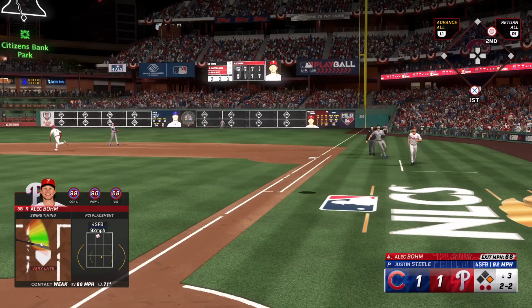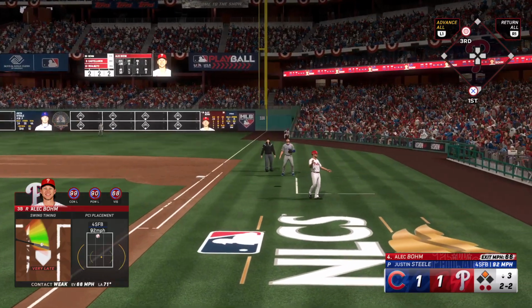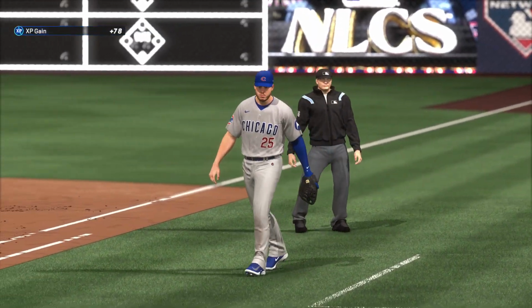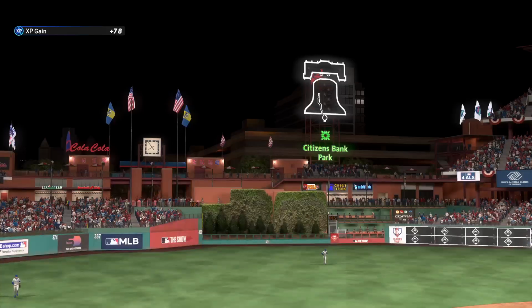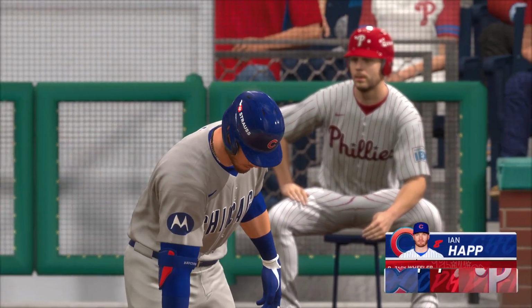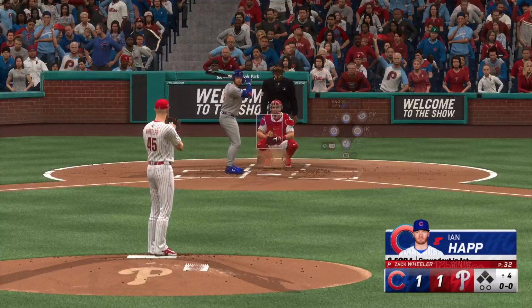And a pop-up right side, foul territory. Chrome makes the play, and that's the third out. Phillies strand one, still tied 1-1. Game one of the National League Championship Series.